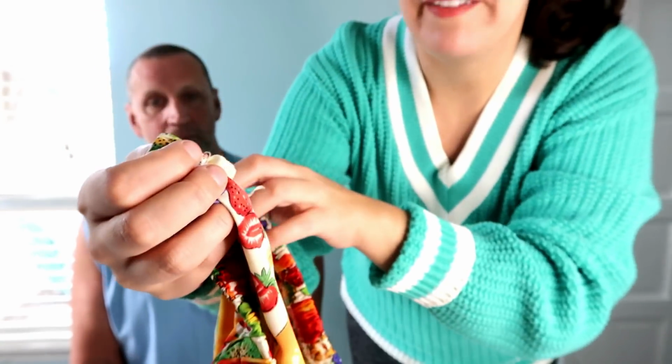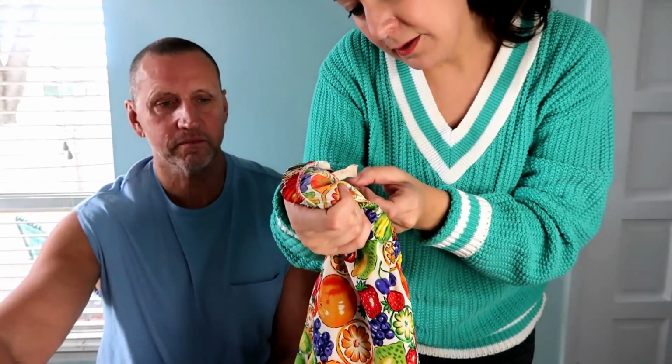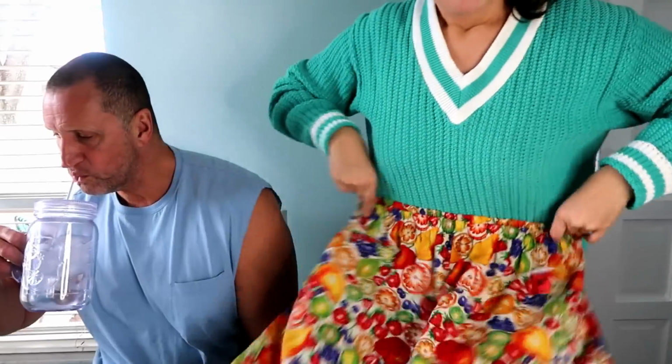SJ Sport. I've never heard of them. Size large. Are they made in the USA? Yeah, made in the USA.